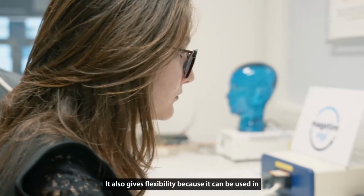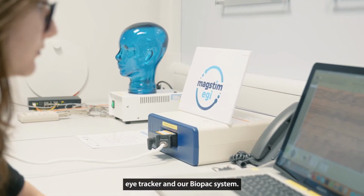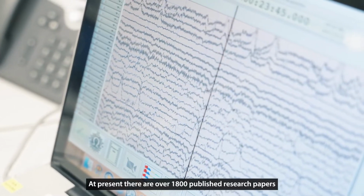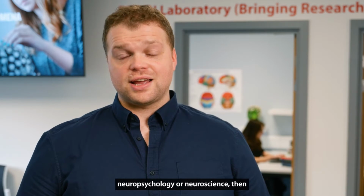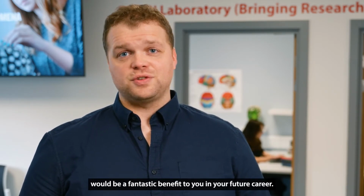It also gives flexibility because it can be used in conjunction with other technologies such as our eye tracker and our BioPack system. The Maxdim system is one of the market-leading EEG systems. At present, there are over 1,800 published research papers using this system, and this is growing daily. If you're interested in a career in neuropsychology or neuroscience, then knowledge and experience with our EEG system would be a fantastic benefit to you in your future career.